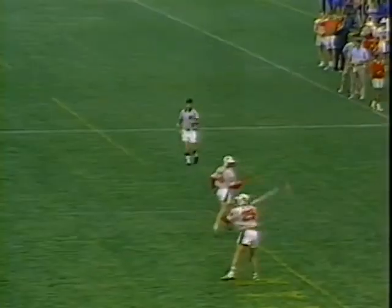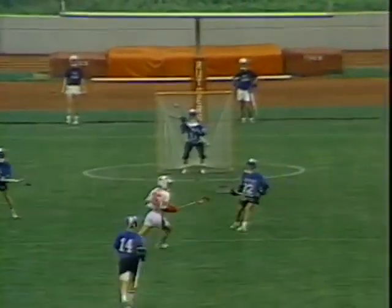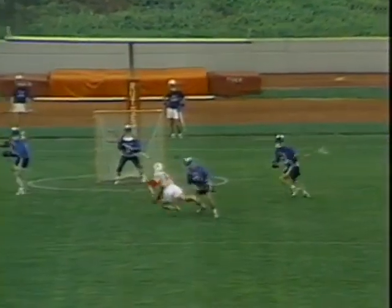You can talk about the slides of the defenders coming over to pick up the loose man. Well, what I'm going to say about the slides is they're wrong. They're going for the stick. They've got to take the body. They've got to knock Wood down. When you go for a stick on a guy like Wood, you're not going to get it. You run right by him. He's done that 2 or 3 times already. You've got to take away his body. In other words, you miss the stick, you knock him down.